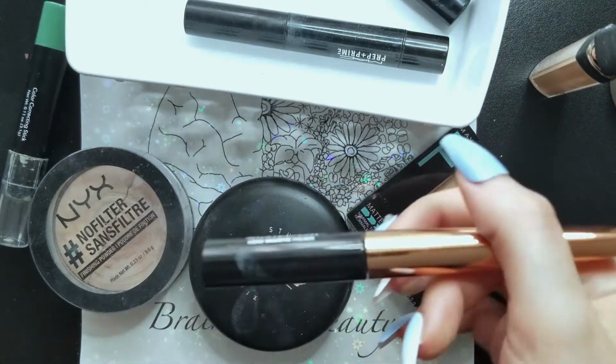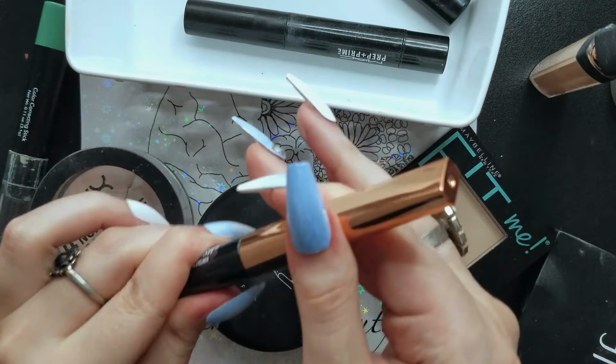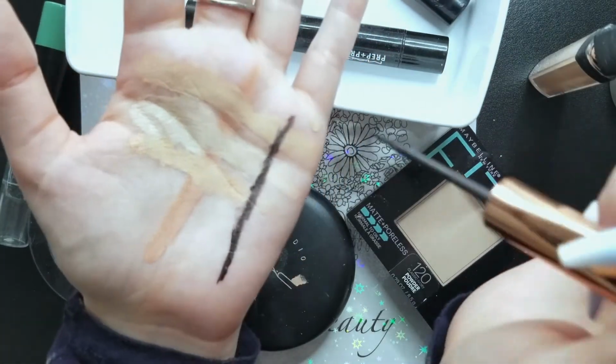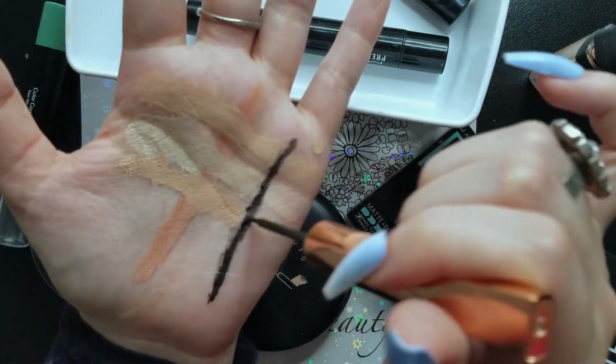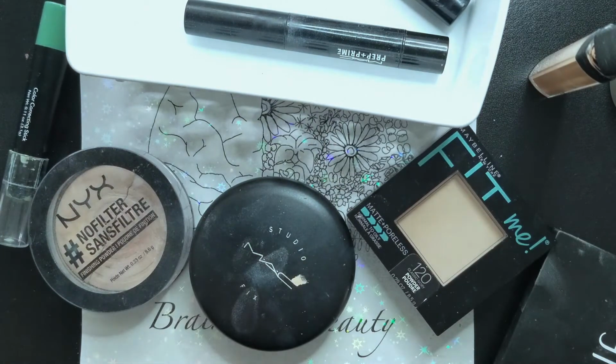Alright, so I grabbed my Moxie Lash eyeliner, and this is basically a liner that once it sets down, it's smudge proof, no water or anything can smudge it. Let's just draw a line. Yeah, so I use this for my magnetic lashes. It's really nice actually. I should do a video on it at some point. If you have anything you'd want to see in that video, let me know.